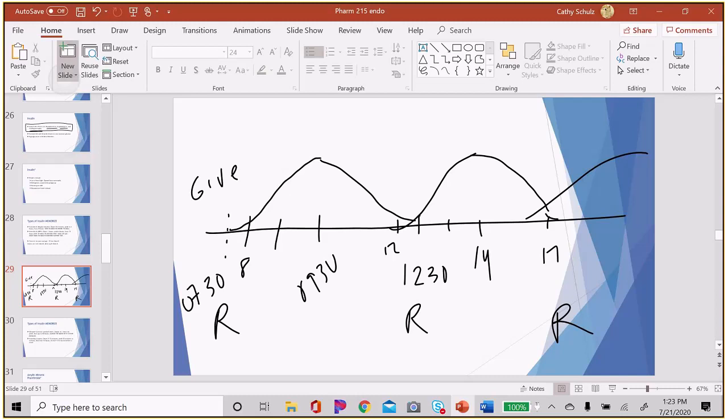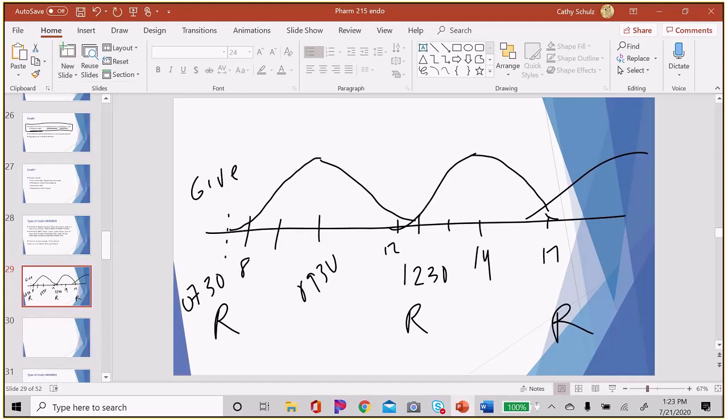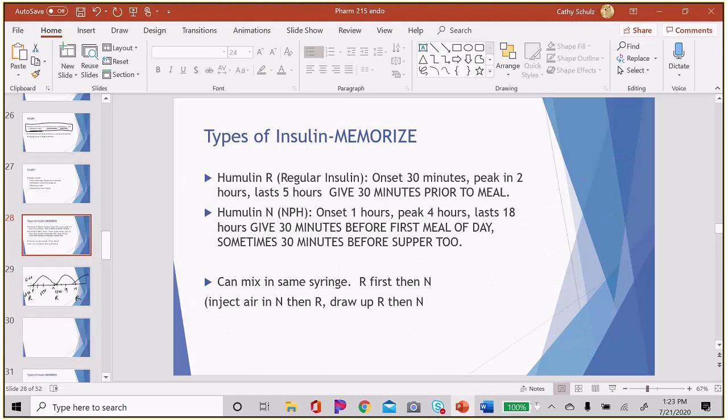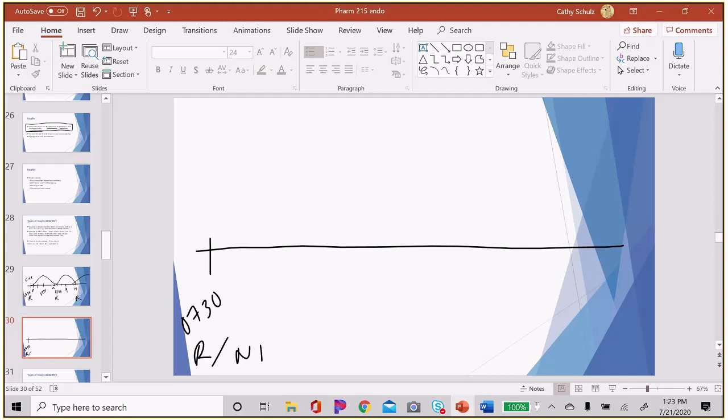The other way I could do it to decrease injections is to give a mixture of regular and NPH, because if I do that, then I can decrease the amount of injections I have to give myself. So here I am again. I'm giving my insulin at 7:30, and this time I give regular and NPH.